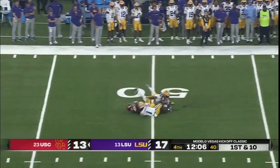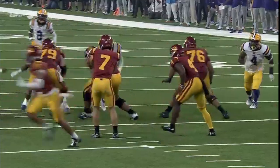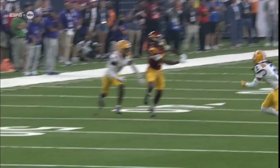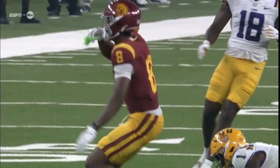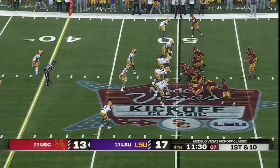Boy, Moss is feeling all kinds of heat. And how in the world did he get that in there? Got this off. They brought 40 again on this blitz, and he gets in clean. Well, I thought he'd at the very least get a hand on this. He's falling backwards to make this throw, and he splits the corner and the safety to big number 8 at 6'4", who holds on to that ball. But Miller Moss with a Trojans are at midfield.